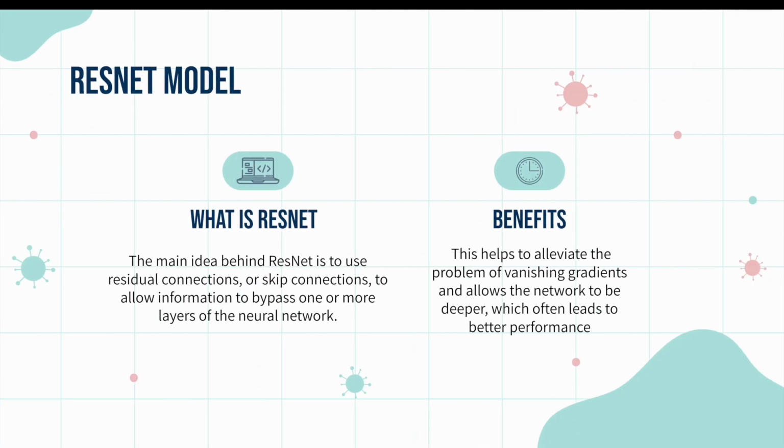ResNet, short for Residual Network, was introduced in 2015 by researchers at Microsoft. The main idea behind ResNet was to use residual connections, or skip connections, to allow information to bypass one or more layers of the neural network. This helps to alleviate the problem of vanishing gradients and allows the network to be deeper, which often leads to better performance.